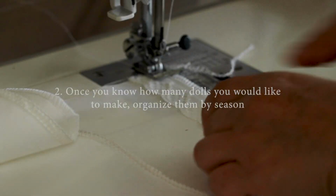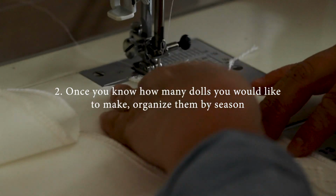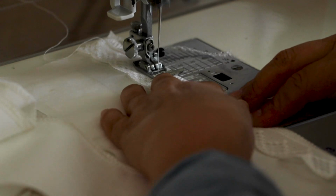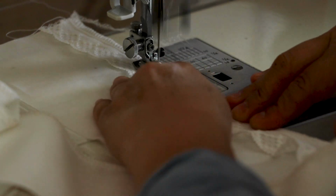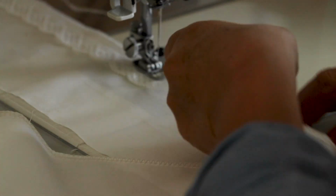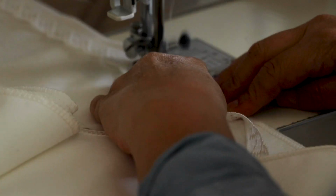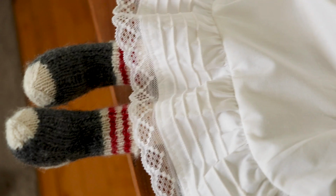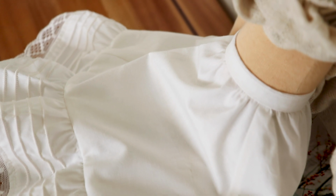So for me, once I know how many dolls I want to make, I then continue and organize my sketchbook with some of the dolls I've already dreamt about. And I say, so-and-so in January, February, and so-and-so in March, April. This helps me because since I already sort of know which personalities are which, I can also envision the season they would most likely love to be born in.